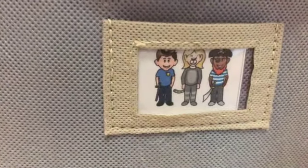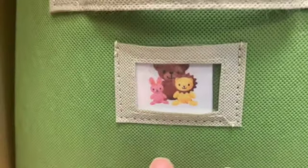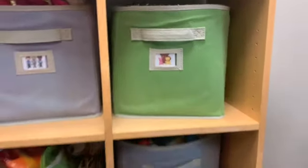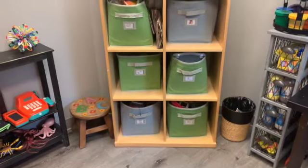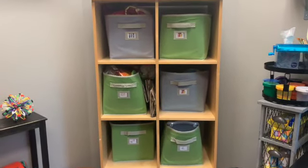So these baskets, now this isn't the right way to do it, it just works for us. You can tell there's going to be costumes in there. You can tell there's going to be stuffed animals in there. So for the non-readers, we keep our toys in baskets that everybody can tell what they are. And again, we can just help grab them.